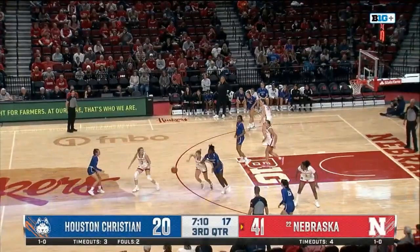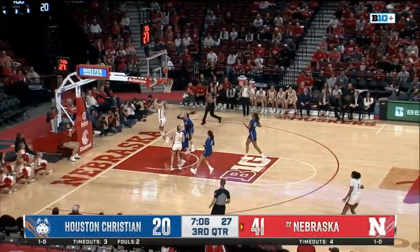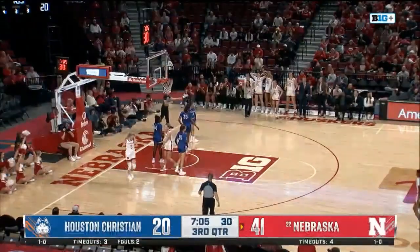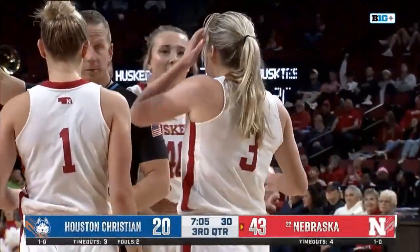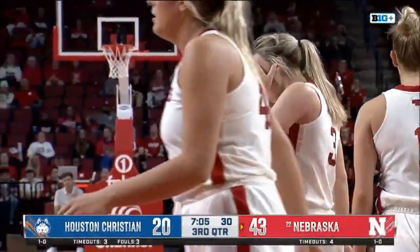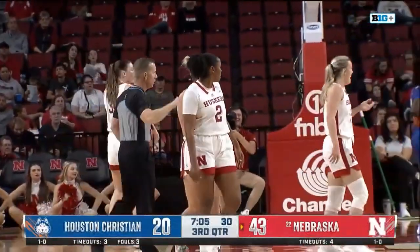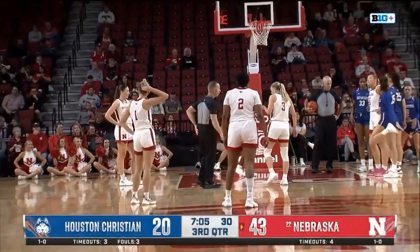McGuire directing traffic, bounce pass, stolen away. Shelley comes up with another one, back to back. She kicks it up to Widener, lays it up and in, and one. That's three times in a row the Huskers able to get that ball in transition and get their players to the free throw line. Allison Widener had an incredible game against Omaha, 19 points.